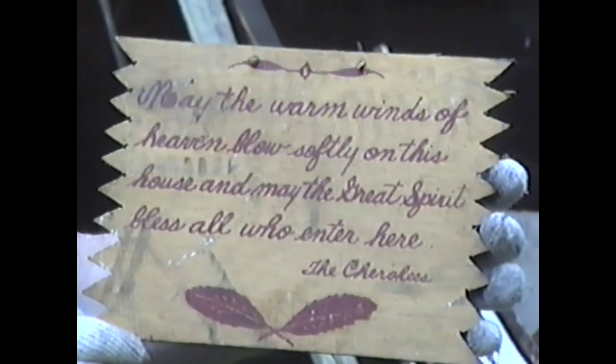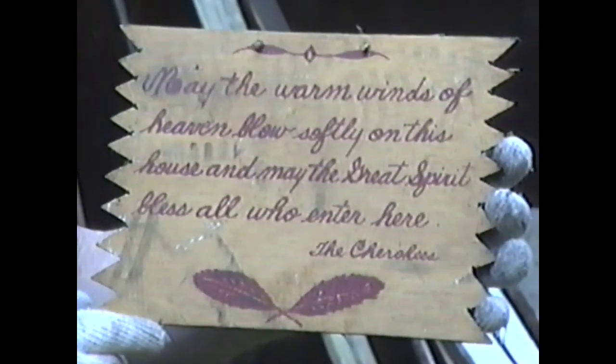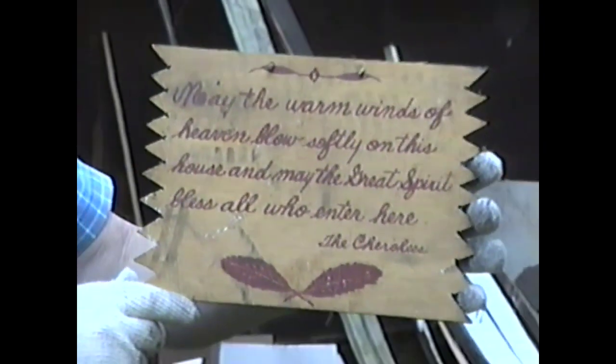Heaven will softly on this house, and may the Great Spirit bless all who enter here, the Cherokee.